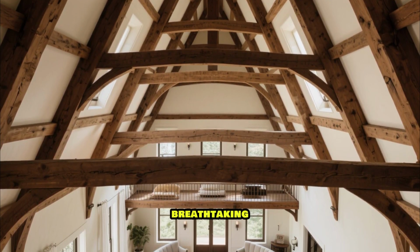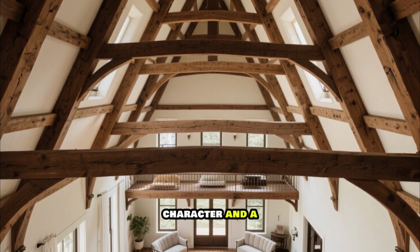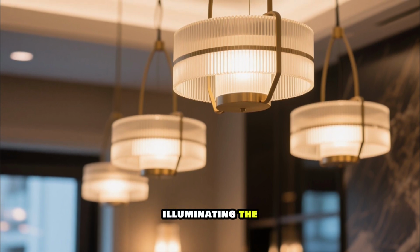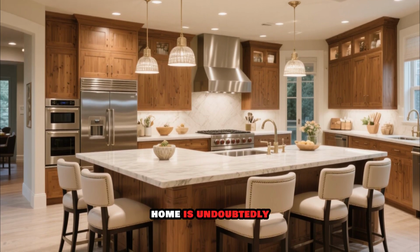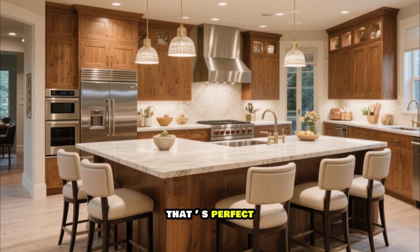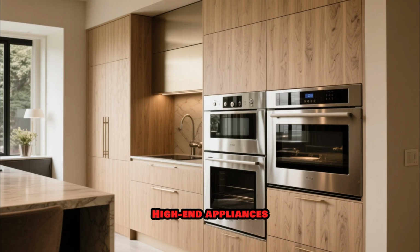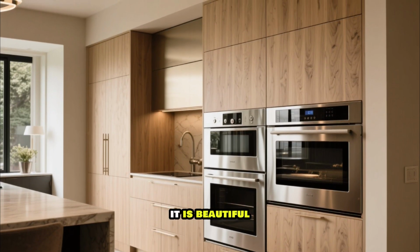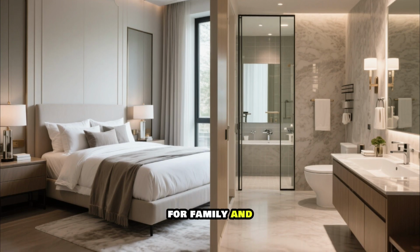The interiors boast breathtaking vaulted ceilings, adorned with exposed wooden beams that add incredible character and a sense of grandeur. Modern lighting fixtures are thoughtfully placed, illuminating the space and enhancing its contemporary vibe. The heart of this home is undoubtedly its gourmet kitchen, a chef's paradise featuring a massive island that's perfect for meal prep, entertaining, or just gathering around. High-end appliances and custom cabinetry elevate the space, making it as functional as it is beautiful. With 4 spacious bedrooms and 3 elegant bathrooms, there's ample room for family and guests.